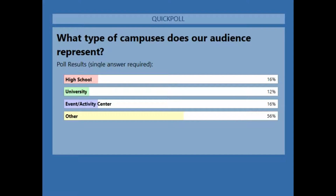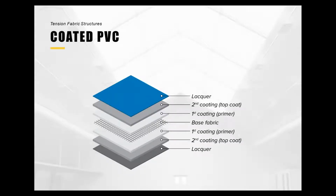Great. Well, we're going to get into the fabric portion. Legacy uses a PVC fabric. It's one of the best known architectural fabrics. Coated PVC fabric is made of a woven inner layer called scrim. The scrim is the basis of the fabric and provides the strength.